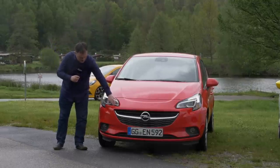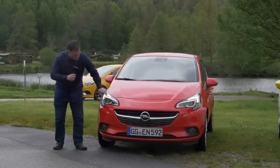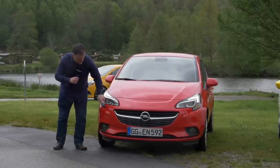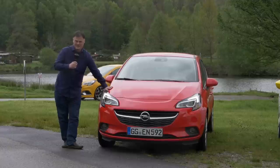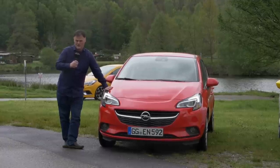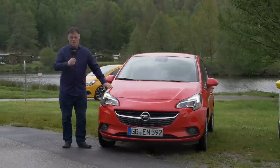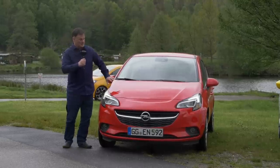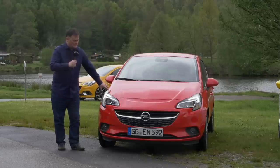I think the first and most distinctive thing about the face of the fifth generation would have to be these lightning strike headlights. Now, one of the key elements that Opel were keen to look at when they looked at the new generation was lighting technology. So they're introducing full matrix LEDs at the front, optional of course, and LEDs at the back. Now that changes a lot what you're actually able to do with the face design of the car.